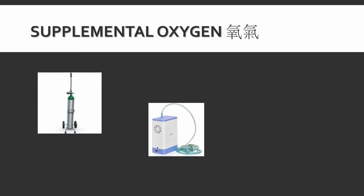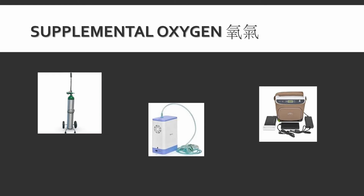Nowadays, we have machines called an oxygen concentrator. It extracts oxygen from air, and you can just plug it into a wall and it will generate oxygen. Never runs out, no additional fire risk, very convenient. We even have portable versions that you can carry around if you need oxygen and you need to go out. Now, how long can you be on supplemental oxygen? If the concentration you're using is fairly low, like 30% or 40%, you can pretty much use it indefinitely and it won't cause much damage or inconvenience.